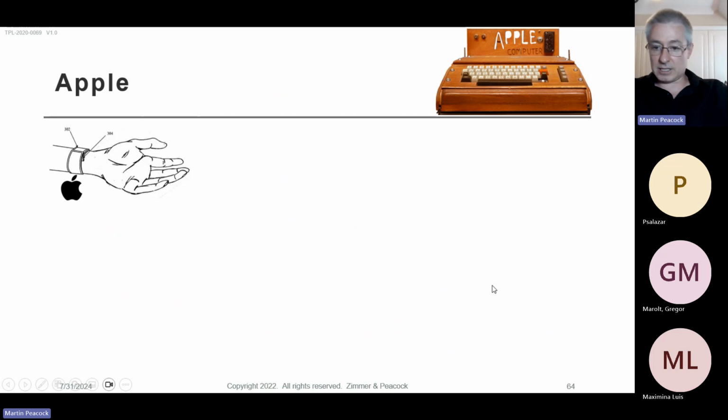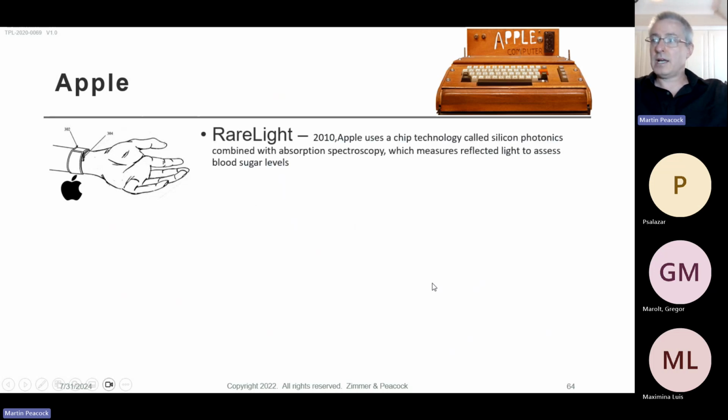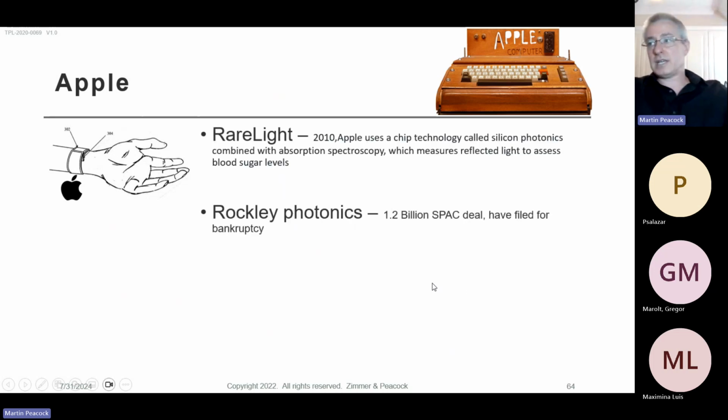Apple have been, I'll just check the time. Yeah, 4 minutes. All right, I'm going to go very quickly. Apple, small company out of Palo Alto in California. They've actually been doing this since about 2010.